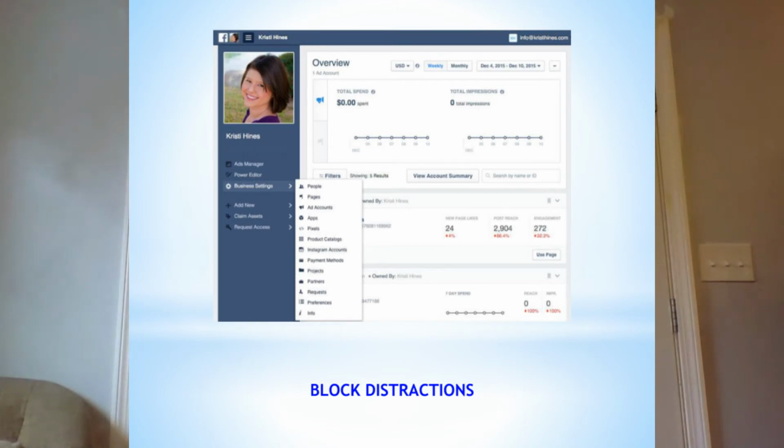The best way to block out distractions that come with your personal profile is to use the Facebook Business Manager. This will allow you to access everything, your pages, your insights, your ads manager, your power editor, etc., without seeing your personal news feed or notifications. Once you've got it set up, you just log straight on to business.facebook.com and you're taken straight to your business profile and not your personal profile.